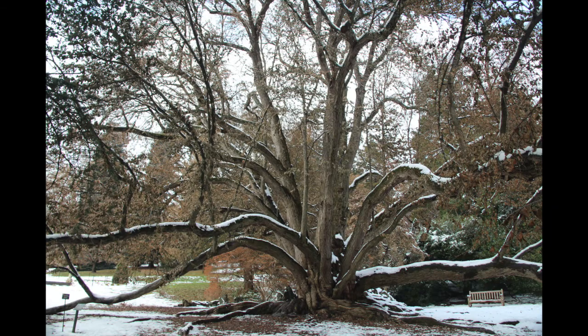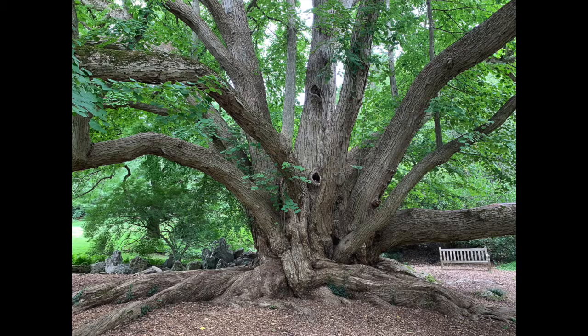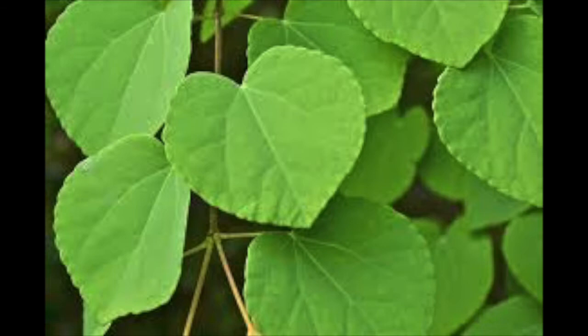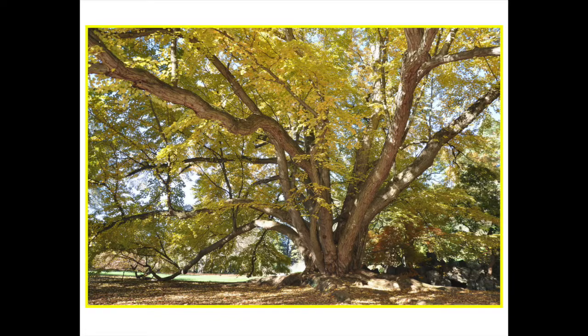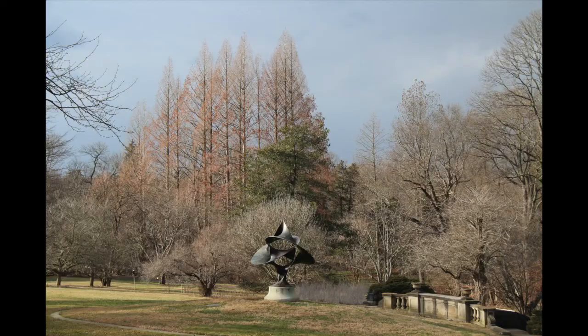It starts in the spring with leaves that look a little bit pink, but in the fall the leaves turn a golden yellow and the decaying leaves emit an odor like cotton candy. The next tree I'd like to highlight is the Dawn Redwood. We have a grove of them located along the East Brook.